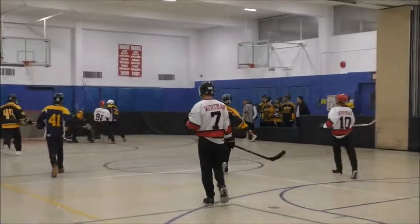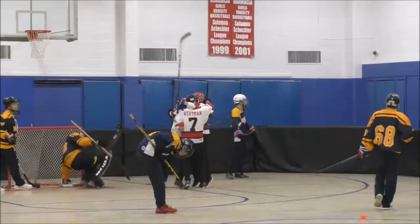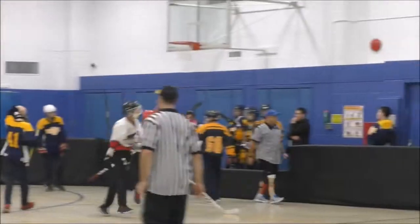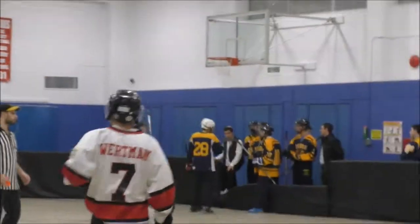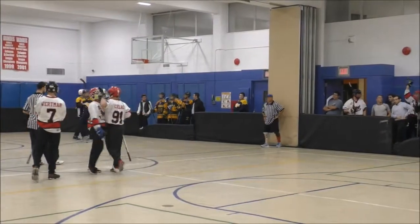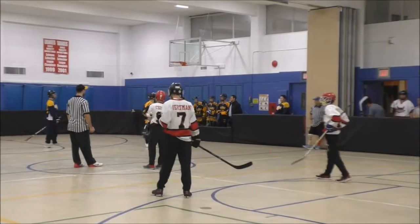Wortman clears it. There it goes! Oh my god! What a crazy goal! Wortman clears it, the goalie tries to pick it up, loses the ball, and dribbles into the net. Let's go! 1-0 Rambam! Let's go! Short-handed goal! With an insane turn of events, Rambam's up 1-0. Benny's such a fraud.